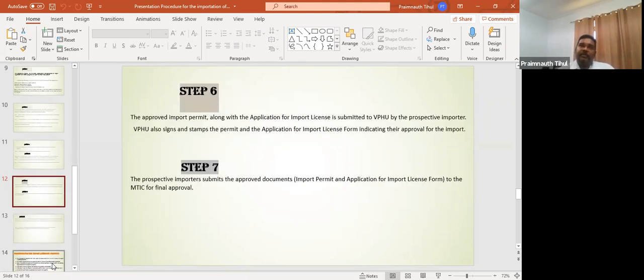Step number six, the approved import permit along with the application for import license is submitted to the Veterinary Public Health Unit by the prospective importer. The Veterinary Public Health Unit also stamps and signs the permit and the application for import license form indicating their approval. Step number seven, the prospective importer submits the approved documents, that is the import permit and application for import license, to the Ministry of Tourism, Industry and Commerce for final approval.